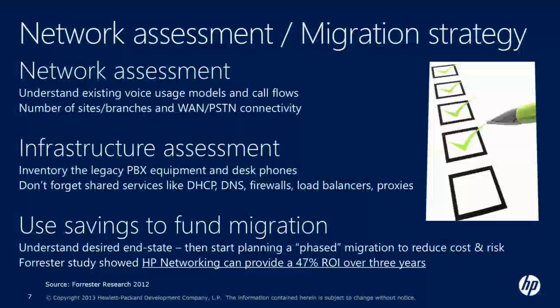Make sure you do an infrastructure assessment. Make sure you inventory how many legacy PBXs you have and how many desk phones you have. People often don't realize the desk phone at times is about 40% of your voice deployment. So when somebody did an IP-PBX deployment, 40% of the cost was on desk phones. And if you've got IP-PBXs that are, say, less than 2 or 3 years old, those are probably not the right sites to target first.